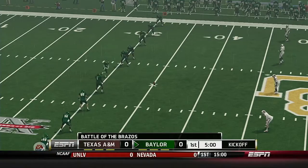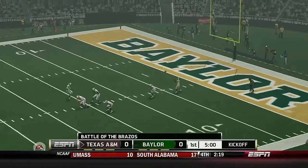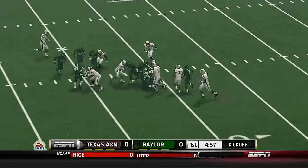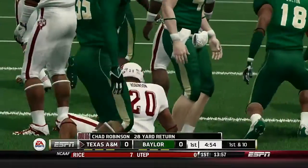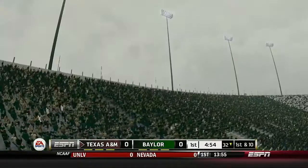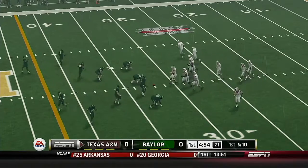Daniel is lined up to kick this one off, and you can feel the thunder in the crowd as they await the start of this game. He's to the 20, at the 30. He's tackled at the 32-yard line. So let's see what the offense can do as they come out onto the field.